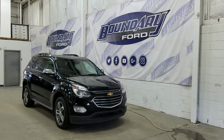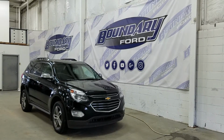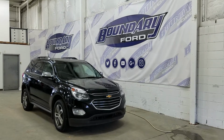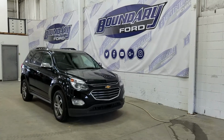Today we're checking out this beautiful pre-owned 2017 Chevrolet Equinox Premier. Now the exterior color is black, and under the hood we have a 2.4-liter inline-4 engine paired to a 6-speed automatic transmission. Now at the front we have our projection-style headlamps with our halogen high and low beam lights, as well as a pair of fog lamps.